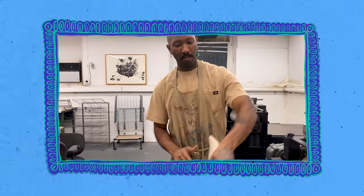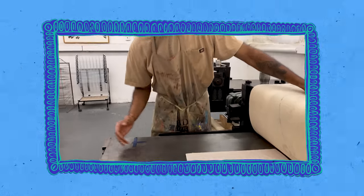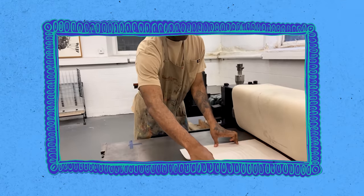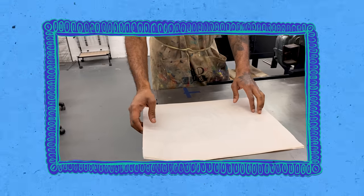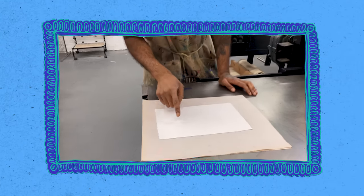We're gonna move our blankets, pull them all the way back, make sure our sandwich has passed completely through. We have passed through. We're gonna make it a little bit easier for ourselves to pull this paper off. Pull it to the edge, take off that first half. We got good impression. So this is looking good so far.